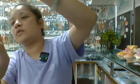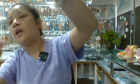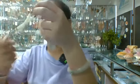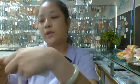And I show you the detail. You can find the gemstone beads are smooth and polished, and all of them are natural and real. And I think you can feel relaxed to do business with us.